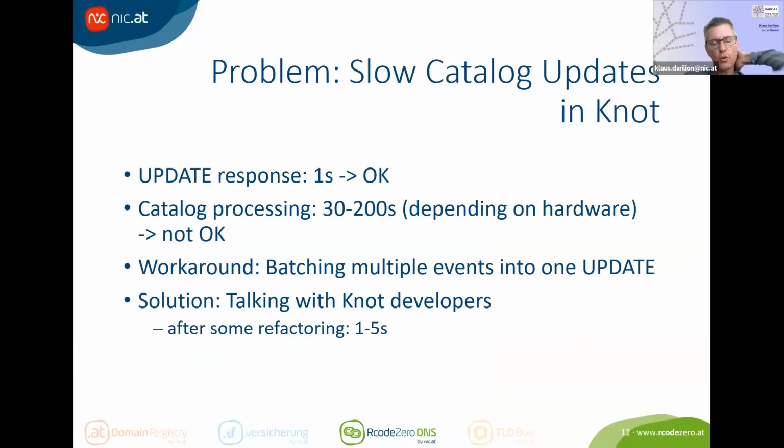And there we had our first problem. The response to the update was usually quite fast, like 1 second, but the catalog processing took 30 seconds up to 200 seconds until the member zones were created or deleted. And this was, of course, too slow. So we implemented a workaround by not sending every change in the database as a single update message, but batching multiple events from the database into a single update message. That was much better, but it was still a workaround.